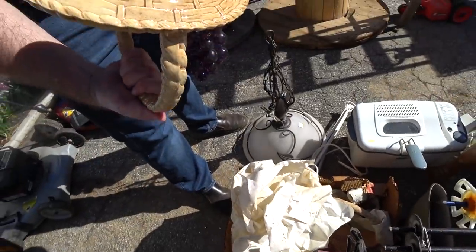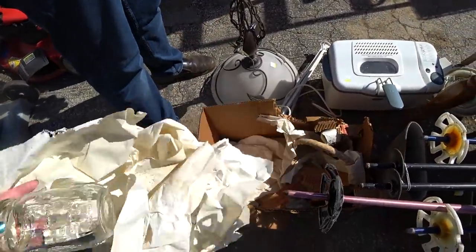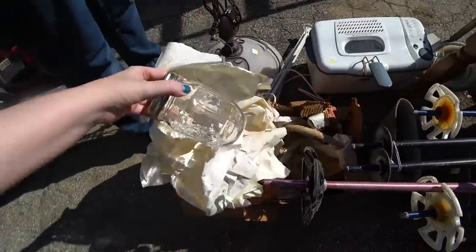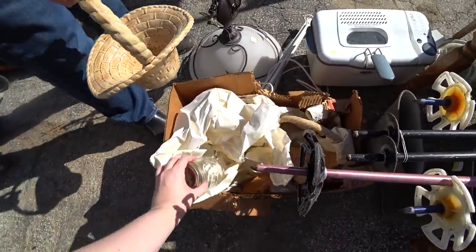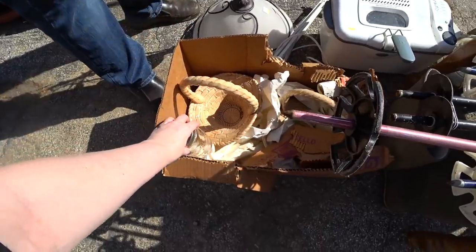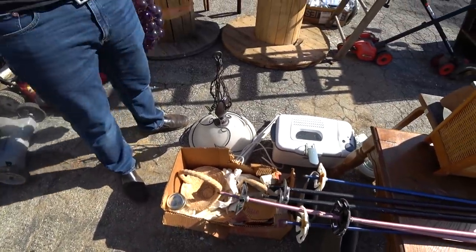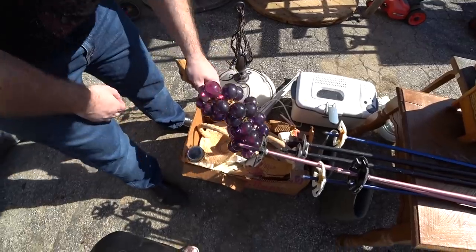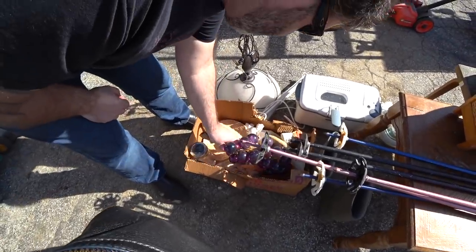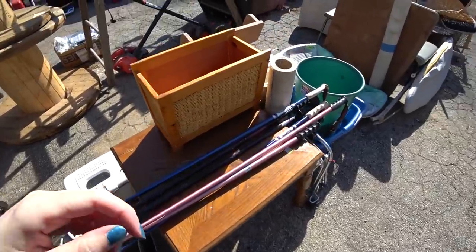You YouTubers and your camera. That is something view mold. It's up to you if you want to just take the box. Yeah, I mean, might as well. Do you want to take it up and make a pile just in case you find any more stuff? I don't know how heavy that is. We'll just say $1 for the box.